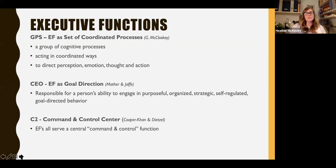So there are different viewpoints of executive function or executive skills. You might have heard some of these metaphors. Some people say it's like a GPS. You know where you're going, you know where you are, and all those brain processes help you get to where you need to be, to turn left, to turn right, to turn around. That's one way of looking at it. Another one is the CEO. That's a metaphor that's used often, where it's all about goal direction, and it's more like telling you what to do. And then the command and control center, same idea, same concepts.